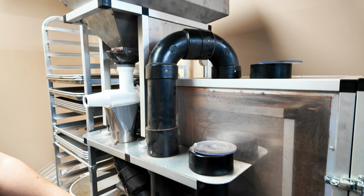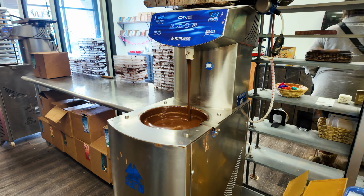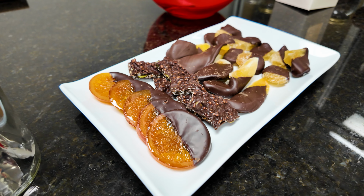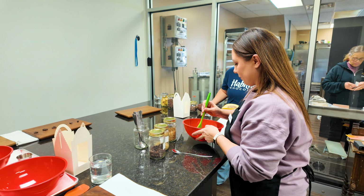Today we're just gonna talk a little bit about how all the chocolate is made. You'll get to see some behind the scenes of the process. Then we're gonna do a little bit of a chocolate tasting, and then we're gonna make a chocolate bark with some really great local inclusions for you to take home.